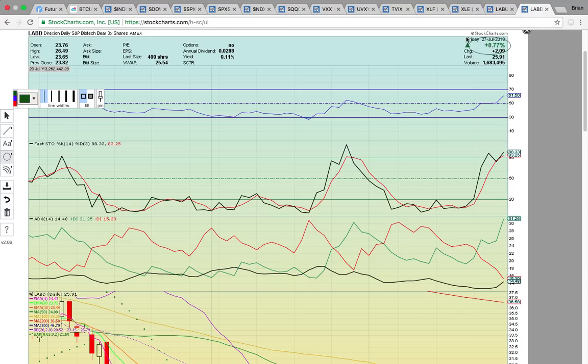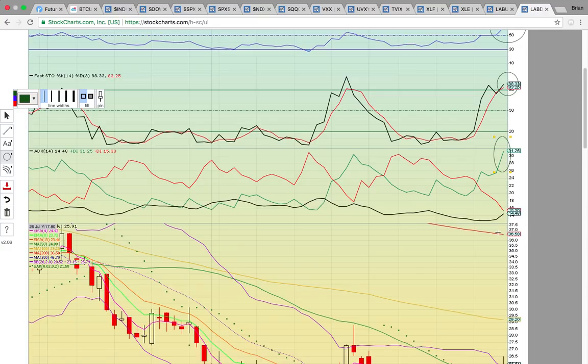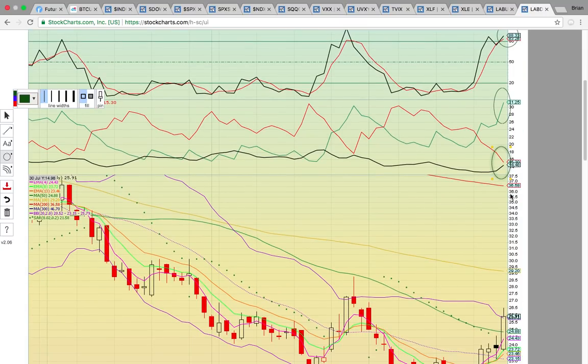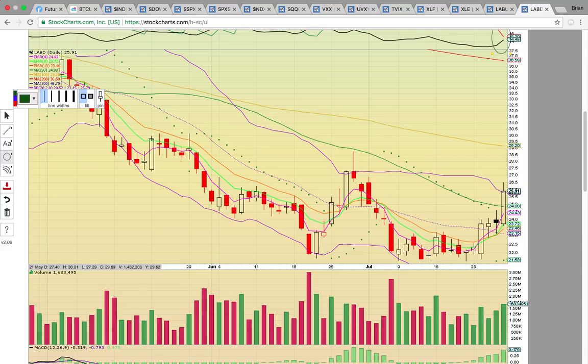LABD, huge move on Friday, up nearly 9%. This chart's starting to cook here. We've got the RSI at 61, Fast Stochastic at 83. You've got a big breakout here on plus DI. If ADX, the black line, crosses minus DI, the red line, to the upside, that's going to be a big signal the bulls are taking control. The LABD is a bear ETF though, so if the biotech sector is heading lower, this is heading higher.